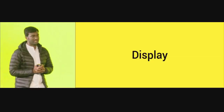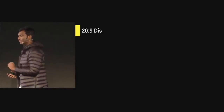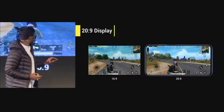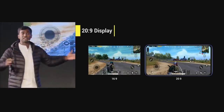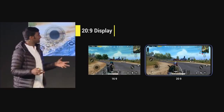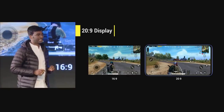Poco X2 comes with a large 6.67-inch screen with an aspect ratio of 20:9. Let's take the example of a 16:9 display with a PUBG screenshot and a 20:9 as well. What you're seeing on your left is 16:9, but on the right, 20:9. So you have a much better viewing angle, and at the same time, your controls are far wider. That's the beauty of having a 20:9 display.